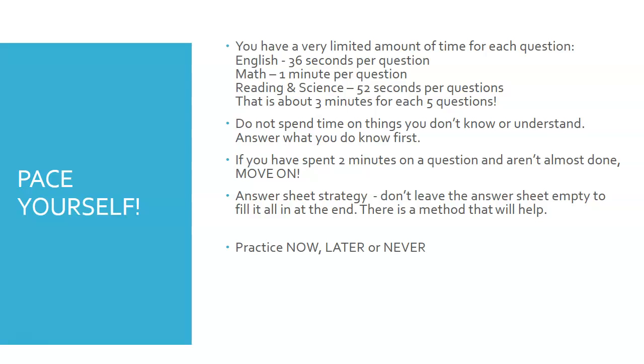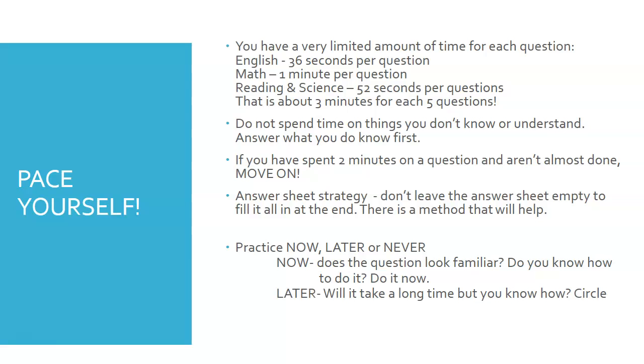Okay, and then finally, you're going to want to practice something called now, later, or never. Now is when you look at a question, it looks familiar, you understand the terminology, you understand the question, you see the multiple choice answers, and they look familiar to you. You know you can do it, so do it now. Later, well, you see a question and you think you know it, but it's going to take you a little bit to solve and work out. So it might take you a minute or two. So what you want to do is come back to that later.